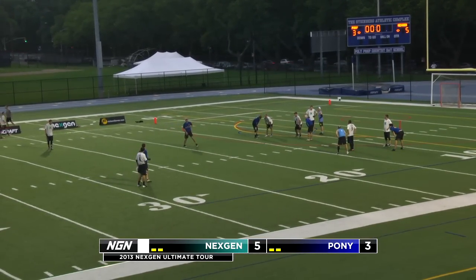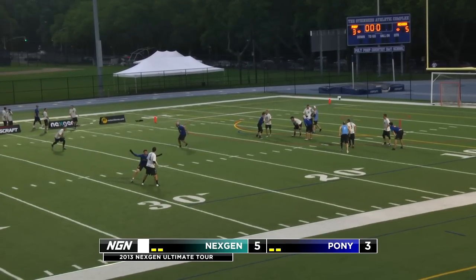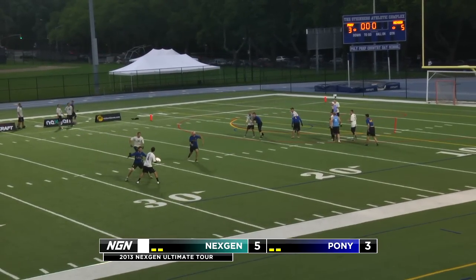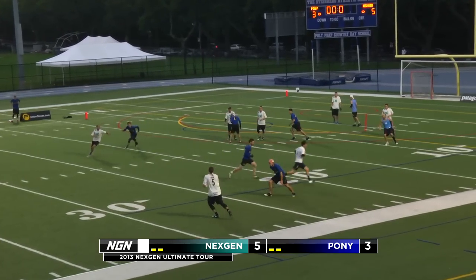Hahn on the break side, but a foul on the mark by Mazer. That's Mike Hennessy, number 4 on the mark there. The two ginger O handlers for PoNY. Easily confused. Throw and go from Clark.